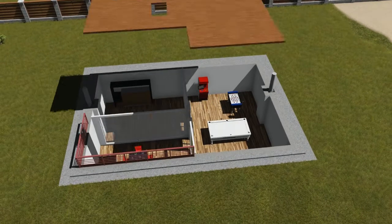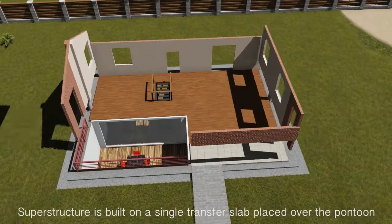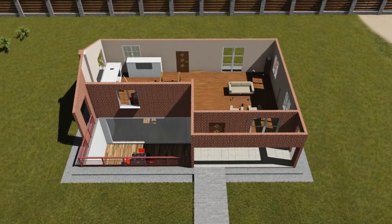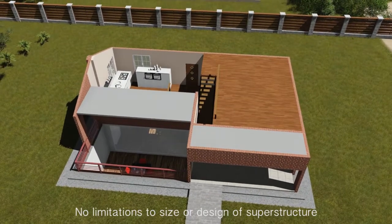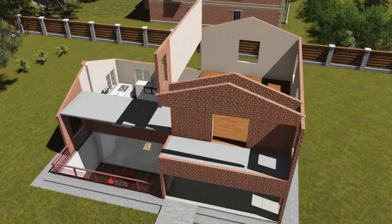A single concrete transfer slab is placed across the top of the pontoon, and the superstructure is then built upon that. There are no limitations to the size or design, and within reason, there are few limitations to the number of stories that can be created. In order to minimise the weight of the superstructure, a timber-framed modular system is normally used.